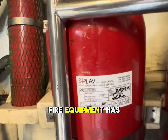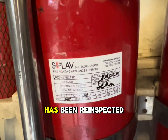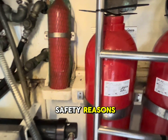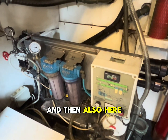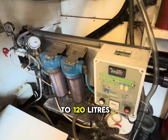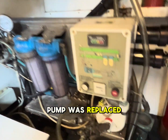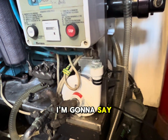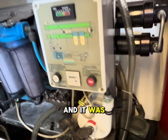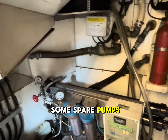The fire equipment has been recently, as you can see, June 2024, re-inspected and approved for safety reasons. And then also here we have the water maker. I think it goes about 100 or 120 liters per hour max. Pump was replaced, I'm going to say 2 or 3 years ago, and it is running fine. Also, we have some spare pumps on board.